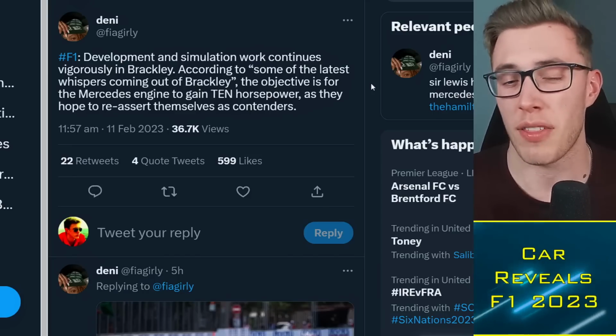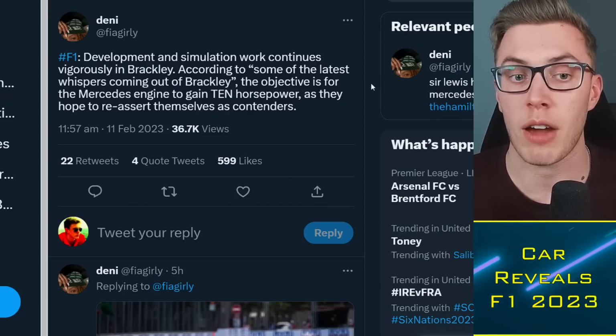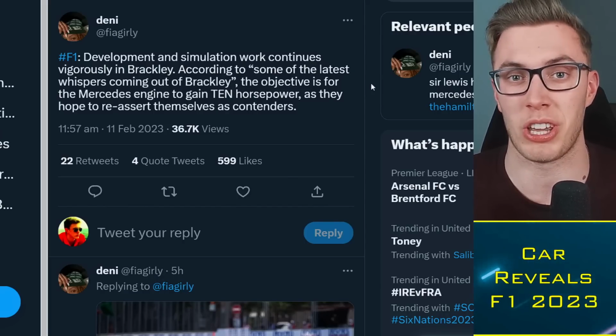So if they can gain 10 horsepower, we don't know what Red Bull are going to be able to gain. If anything, I think even Red Bull, the rumor was they were going to gain maybe 5-10 horsepower, something in that range. Alpine, Renault have said that, yeah, we're not getting any horsepower, lads. What are you lads doing? We're just here to try and make it more reliable.